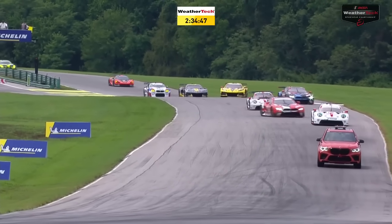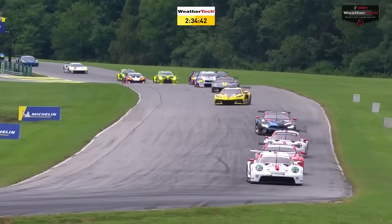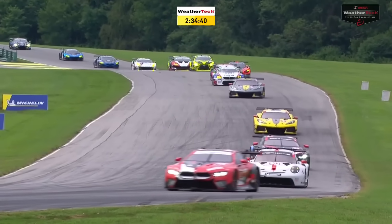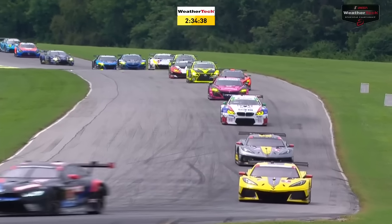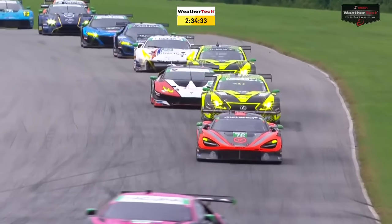and so now we're into tyre warming as the safety car picked its way through to the front of the field. I daren't sit down. I'm not going to sit down here. There's too much excitement. I've only got another 2 hours, 34 minutes and 36 seconds to go.